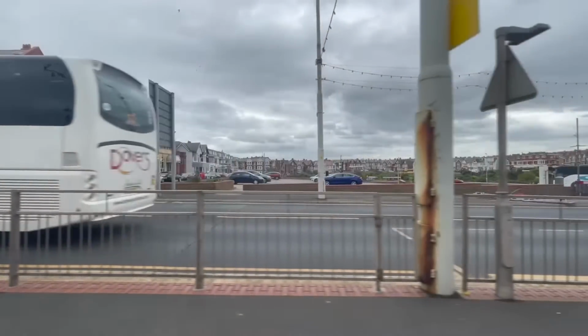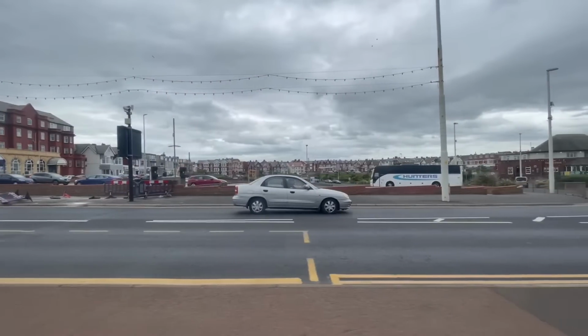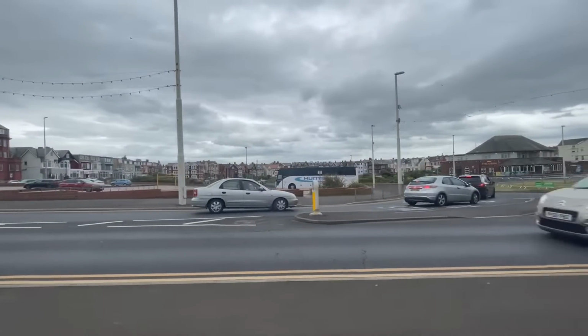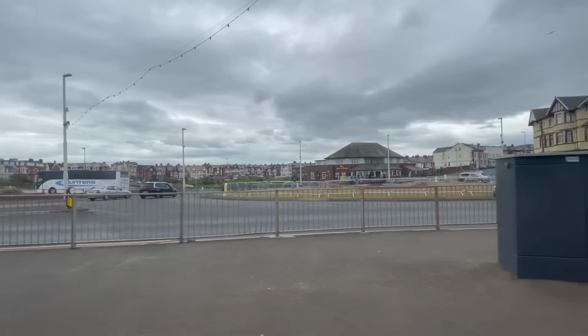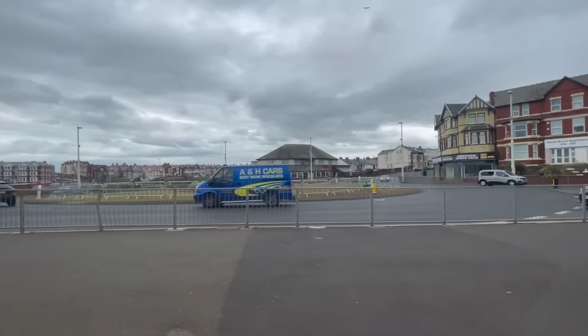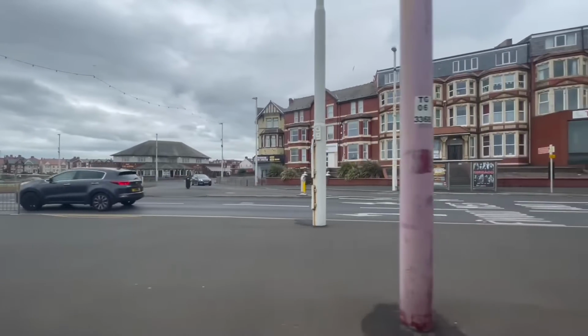And now we're coming up to Ginn Square. We're going down a bit here because Ginn Square is quite low down. The roundabout here, we're low down here. Blackpool Promenade does go up and down. Can you see how they've got that fencing around the roundabout? Well, they're going to be putting something in there soon for the illuminations, yeah.